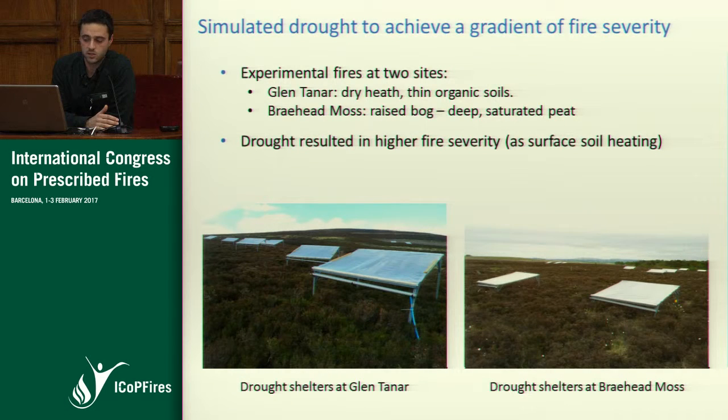To cover the range of habitats in which Calluna dominates, we set out experiments in two different sites with very different ecohydrological characteristics. The first one was Glen Tanar, which is a dry heath with thin organic soils. And the second one is Braehead Moss, which is a raised bog with deep peat and which is saturated throughout most of its profile.